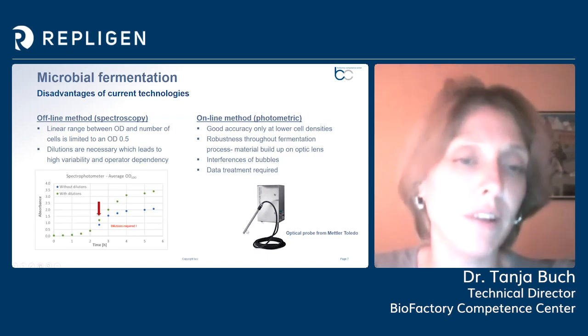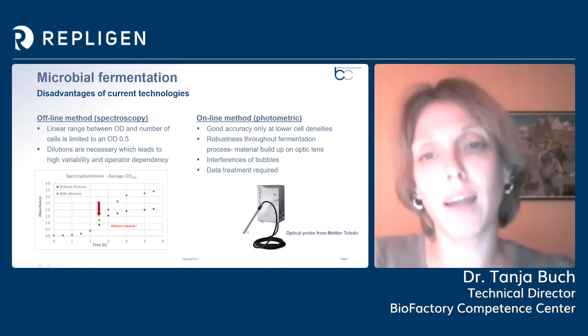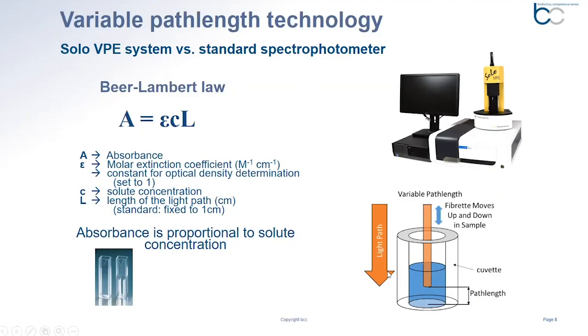So we see there is definitely room for an alternative method and also for an improved method, offline but also for online methods, in order to follow the microbial growth in our bioreactors. So let's have a quick look at how the variable path length technology works. You probably all know the principle of a standard spectrophotometer, which follows the Beer-Lambert law, where we say our absorbance equals the extinction coefficient times the concentration of our solution times the path length. Path length meaning the distance of the light that it has to travel through in order to measure the absorbance.